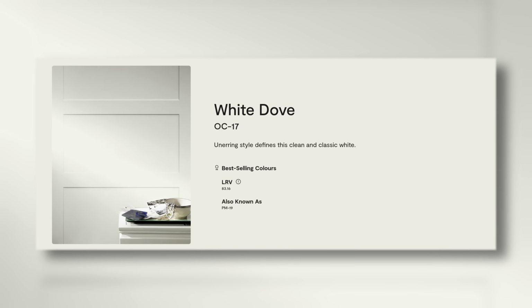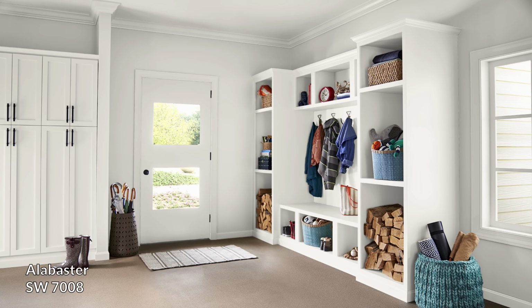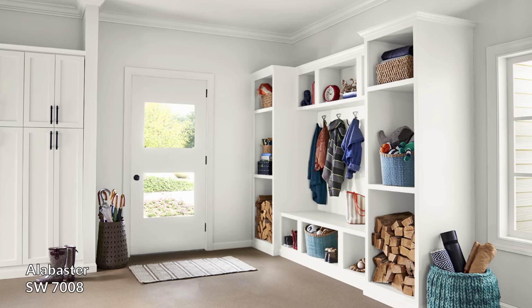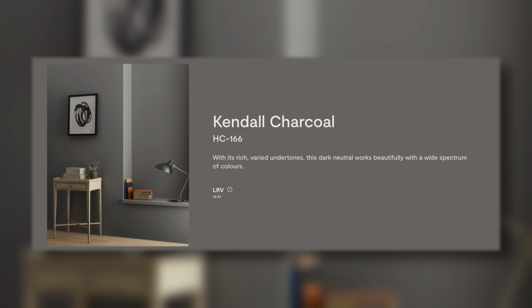So a couple fun tricks is you can paint your ceiling the same color as your walls for a very seamless, streamlined look. Or you can try a warmer off-white like Benjamin Moore's White Dove or Alabaster by Sherwin-Williams. And in more dramatic spaces like a dining room or a powder room, go even bolder with something like Gentleman's Gray or even Kendall Charcoal on the ceiling. It's going to feel high-end, bold, and much more customized.